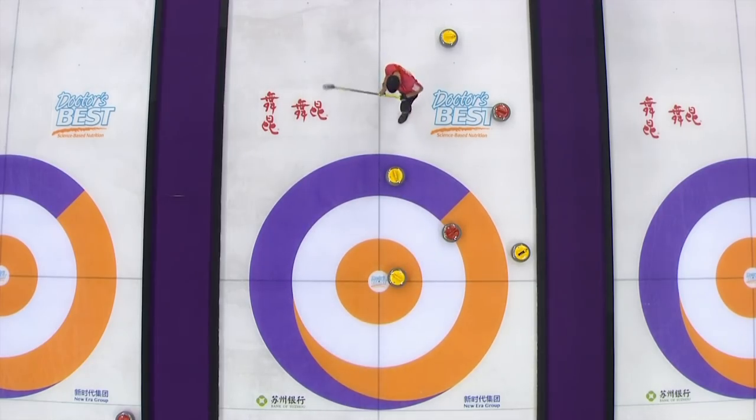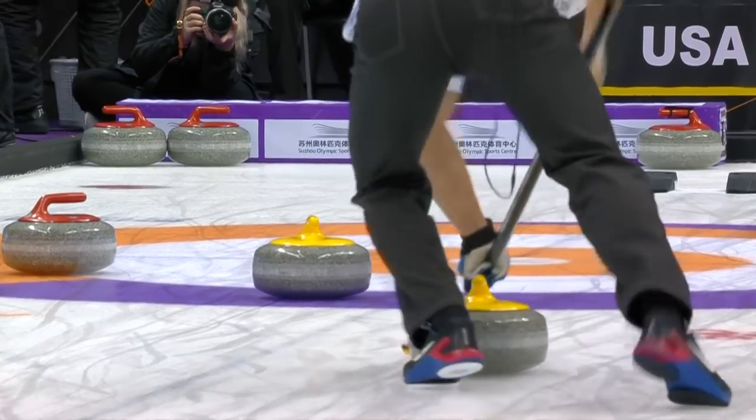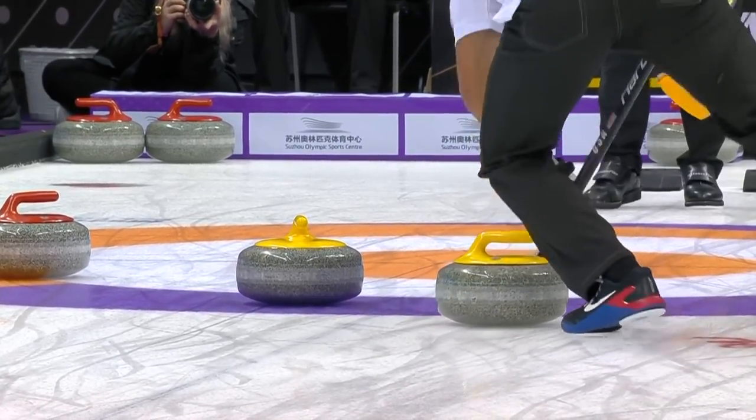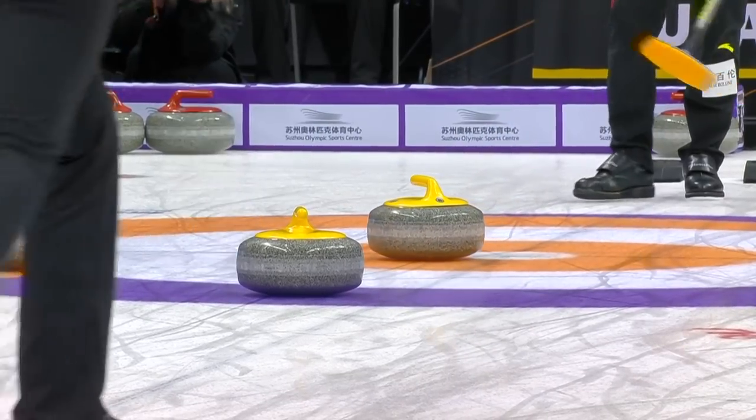Team USA on fire here this morning. Great shot from Sarah Anderson. Nice brushing by Corey Dropkin. Great team shot. Corey working it hard, really, to pull it in at the end. They knew it was going to draw. Look how much this curls. That's a beauty. Terrific.